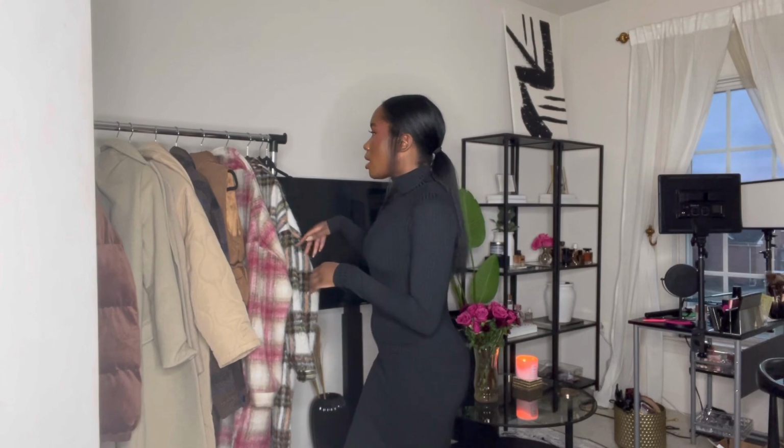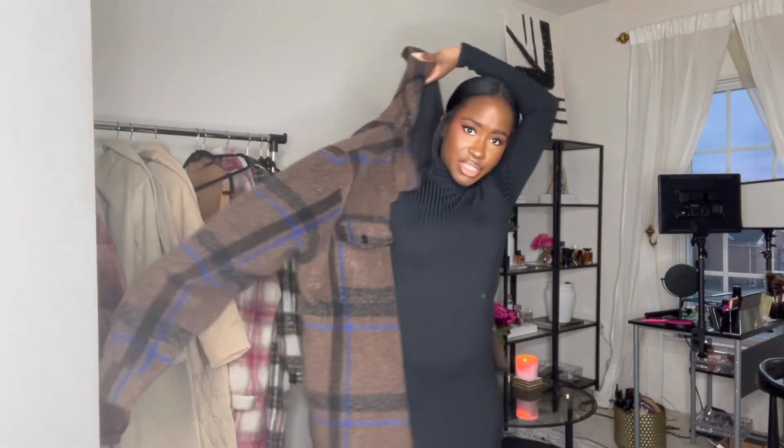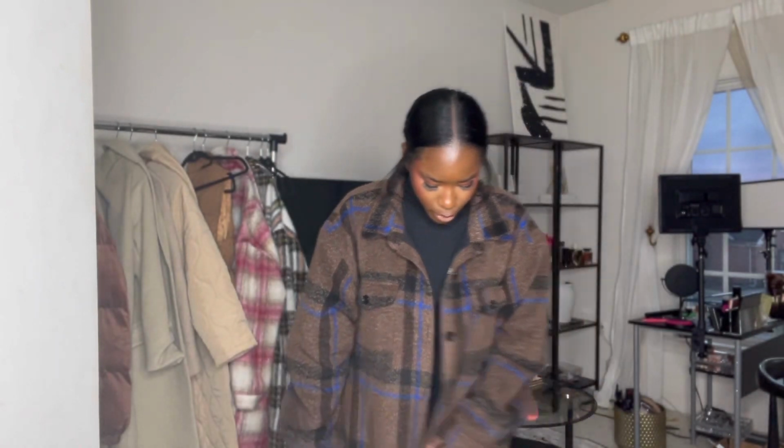Moving on to our next jacket, and this is from Forever 21. I love this jacket. This too is from the men's section, and I really wanted an oversized look, so that's why I went for this jacket. Well, it's probably not a jacket for them, but it's a jacket for us. Love the detailing on this, love the blue in it. This goes to my knee, and I also wear this as a dress sometimes, with black knee-high boots, and just button it all the way up. It's definitely a vibe. Definitely warm as well.